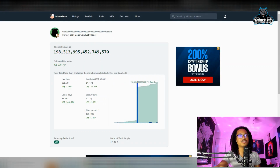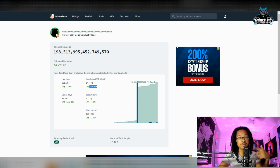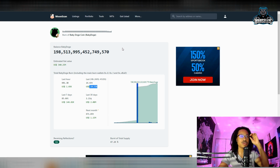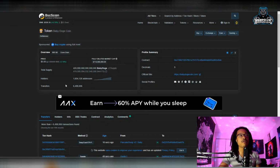And actually, before we get into that, I know I'm going over a lot of different stuff. Over here, you can see we burned 24.73K Baby Doge in the last 24 hours. As this testnet goes live, as the swap goes live, we're going to burn more and more. More volume is about to start flowing through Baby Doge. So prepare for that to start increasing, and prepare for more burns to start happening for Baby Doge. And also prepare for more holders.